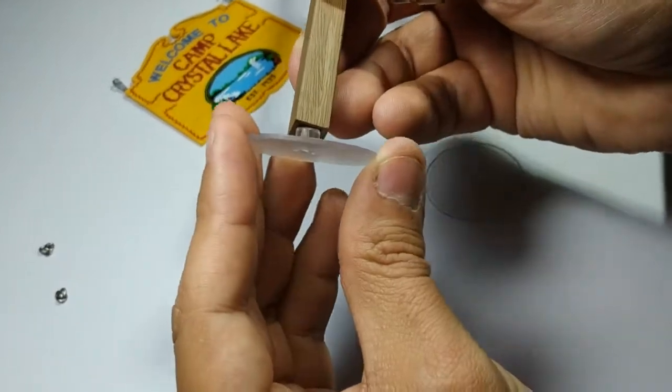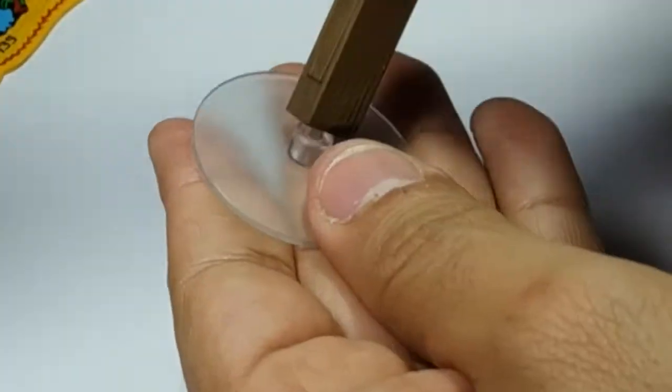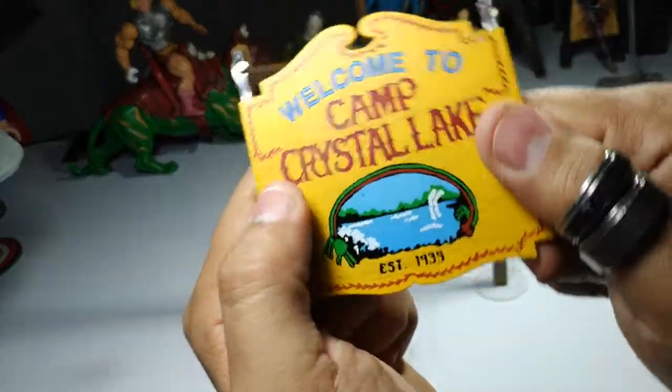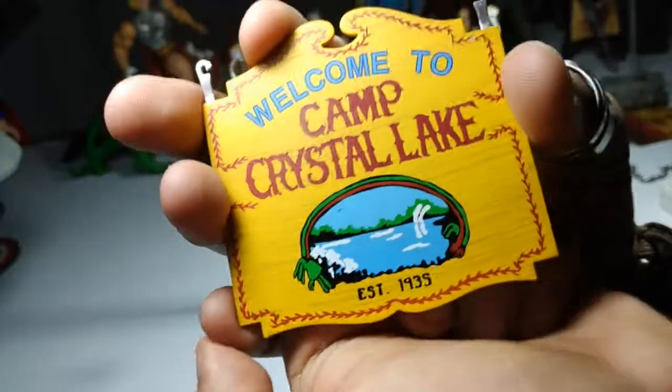Okay, ready with the framework, and now I would add the support feet, this, right here, there. Okay, now my favorite part, the sign. Look at it. Oh my god, isn't this as accurate as it could be?